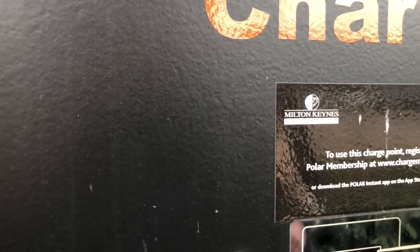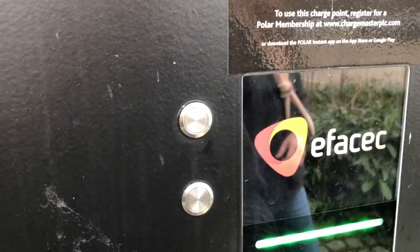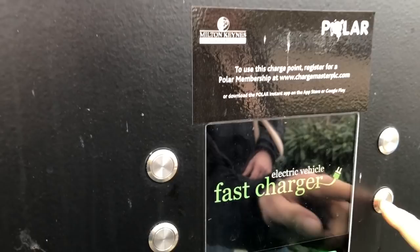So, to use the charger, register for Polar membership or download the Polar app, so you can have the app, you see. Yeah, I haven't got a card. So I think what I'm going to have to do is call customer services, or I'll have a look at the app, because this is not giving me any details at all. So I'll go and sit in the car now.